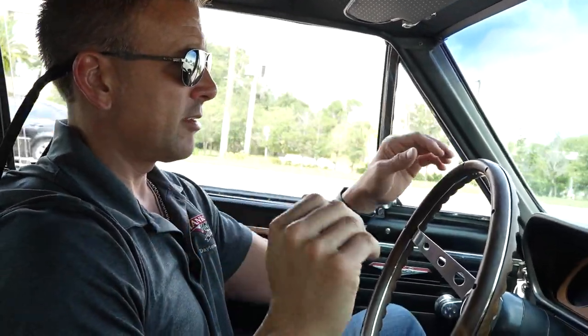Brakes. Again, no pulsation, no vibration. Good car.